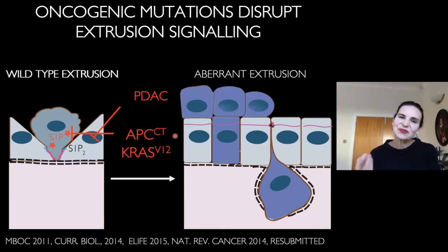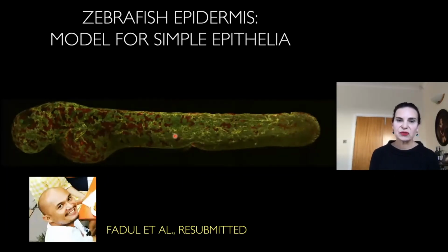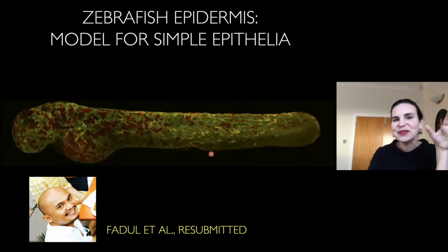And so the way that we did this, we could first see this in 3D cysts and organoids. This was quite clear, but we really wanted to see this live and see what would happen to these cells in an in vivo system. And so to do that, John Fadul joined my lab and started developing the zebrafish epidermis as a model for simple epithelia where tumors form. And by doing this, we could actually see all these events live.